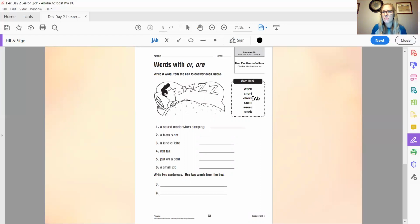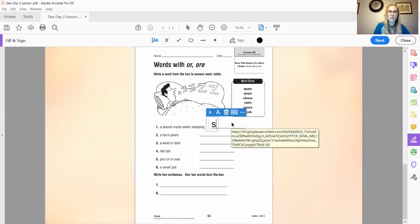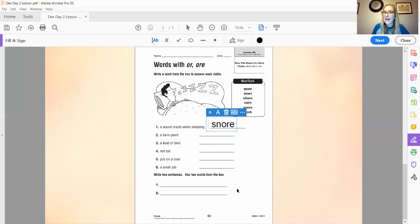So which one of those do you think would fit? Look at the picture for this one. You have picture glue. That's right, it's snore. So we're going to go ahead and write snore in here. So you're going to complete that page 1 through 6, and then you'll come down here and you're going to pick 2 words from the box and write a sentence.